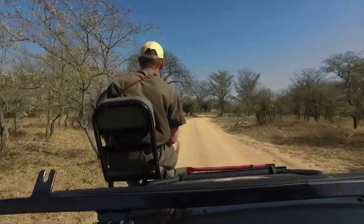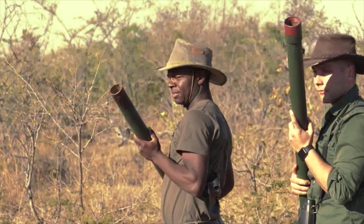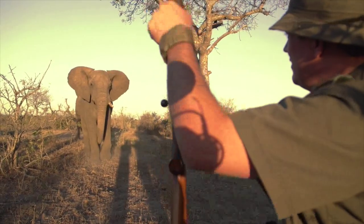This month we find out what it takes to become a professional hunter. Not only do they need to build rifle mount muscle memory by lifting these pipes 30,000 times during the course, but they also need to make 50 approaches on bull elephants and other dangerous game.